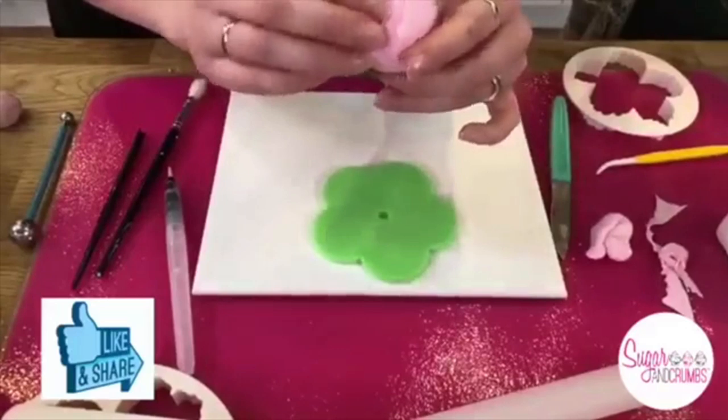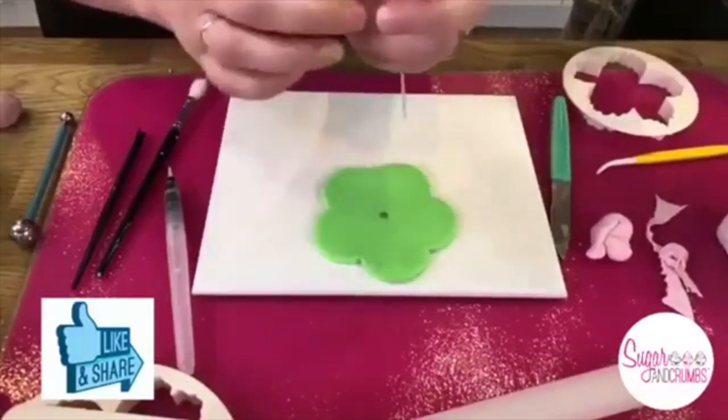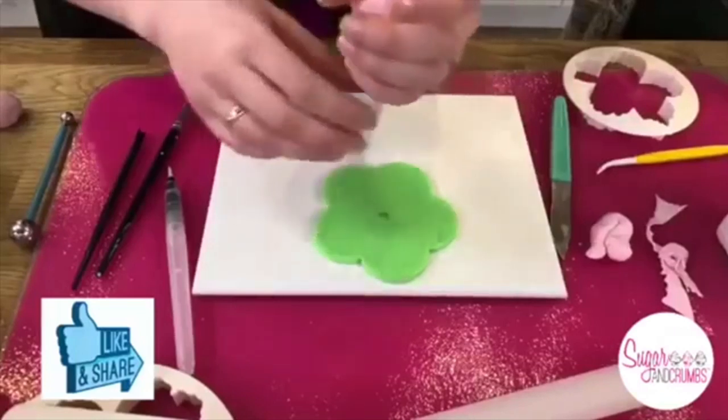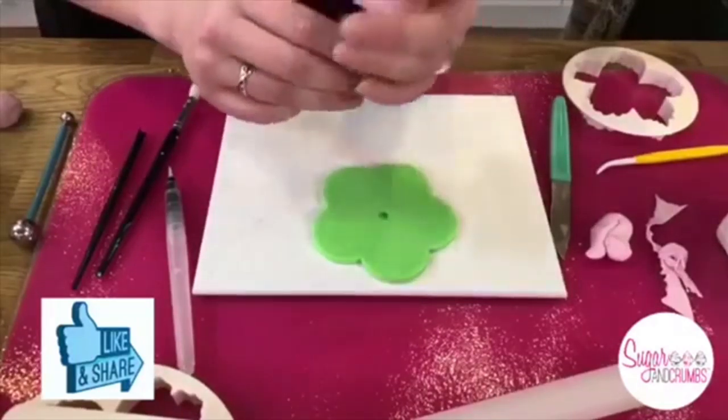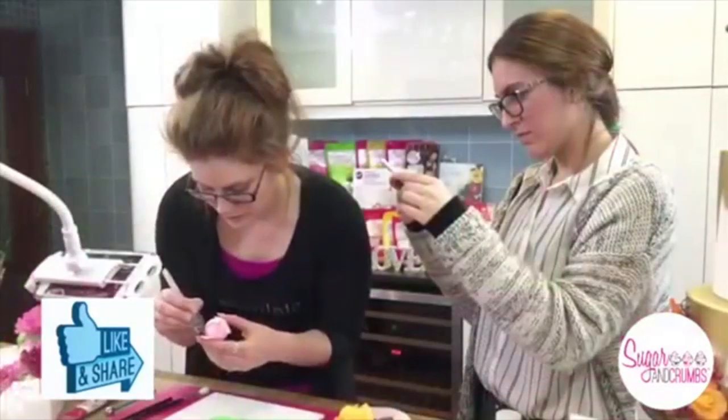Chloe Goodship says, if you don't have a veining tool, can you use something else? You can use a cocktail stick. There you go, cocktail stick. Good old trusty cocktail sticks again, eh? Yeah. Melanie said, yeah, a wooden skewer, cocktail stick.